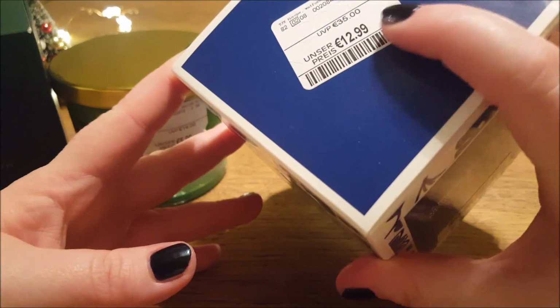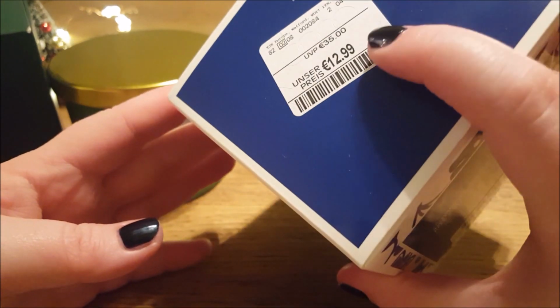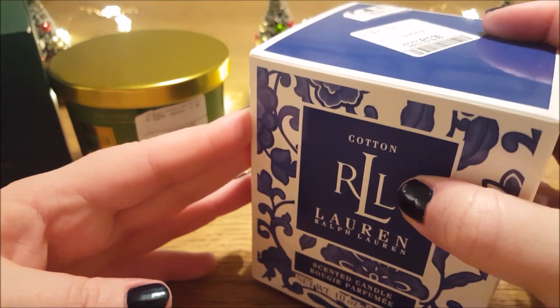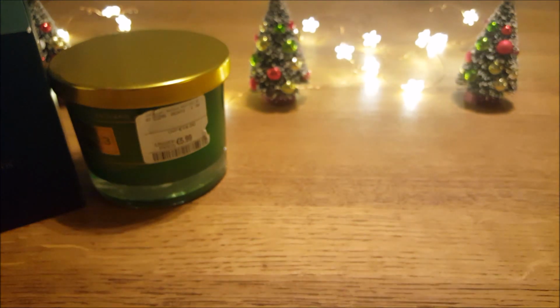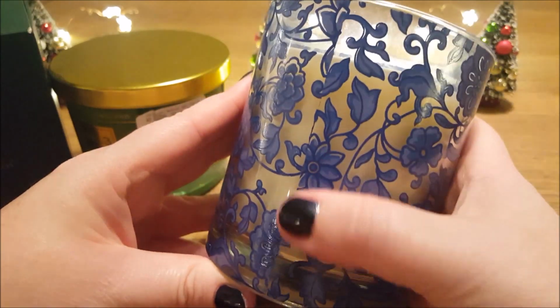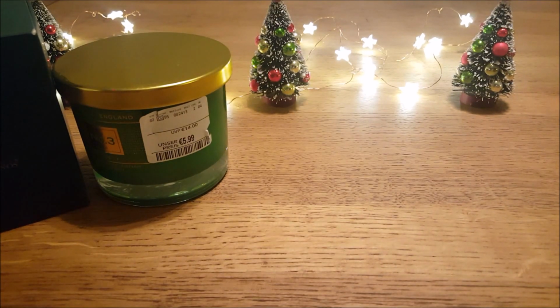This one was slightly more expensive. This is the most expensive of the lot. I got this in TK Maxx, and they have quite a lot of these, which always suggests that they're going to have them in all the TK Maxxes, but I could be wrong. This is a Ralph Lauren candle, and it has bergamot in it as well, but citrus and white tea too, and it smells so good. But the best thing about this one is the packaging is really, really good. I'll probably turn it that way though, because I want the flowers. Oh, there's a line down the center. Maybe I'll turn it like this. It smells so good, even as soon as you take it out of the box.